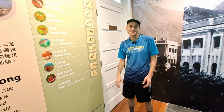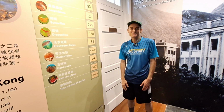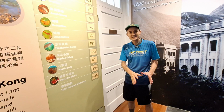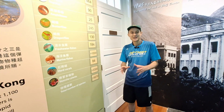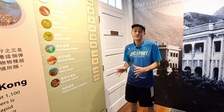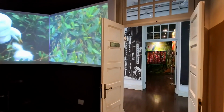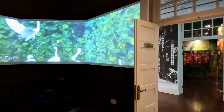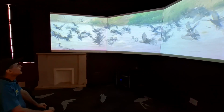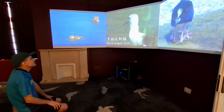So Hong Kong is mostly thought of as a big city. People come here for business, but they don't often come here for nature. And it's definitely a place where you can see a lot of variety in nature, whether you like insects or birds or land mammals or forests. Hong Kong is a great place to visit if you're a nature lover. The Eco Centre even has a cinema where you can watch nature documentaries or something about the history of the Eco Centre. And best of all, everything here is free of charge.